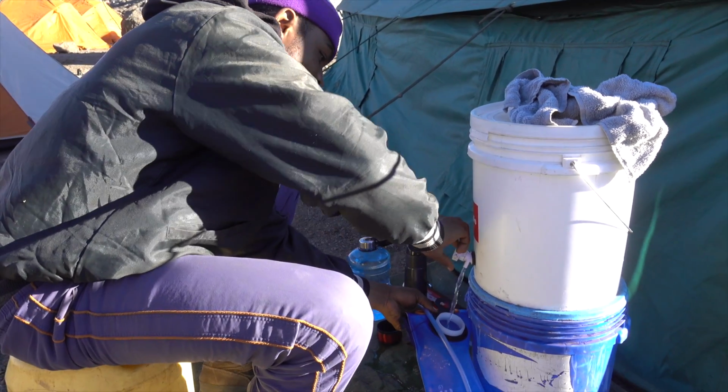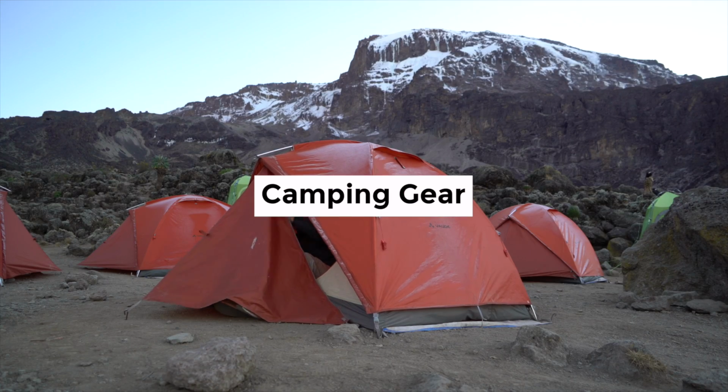As I stated in the preparation video, it's really important to have enough water with you. And in order to take about 3 liters of water with you every day, you need of course bottles for that. So I had this 1 liter bottle plus a 2.5 liter camelback with me.